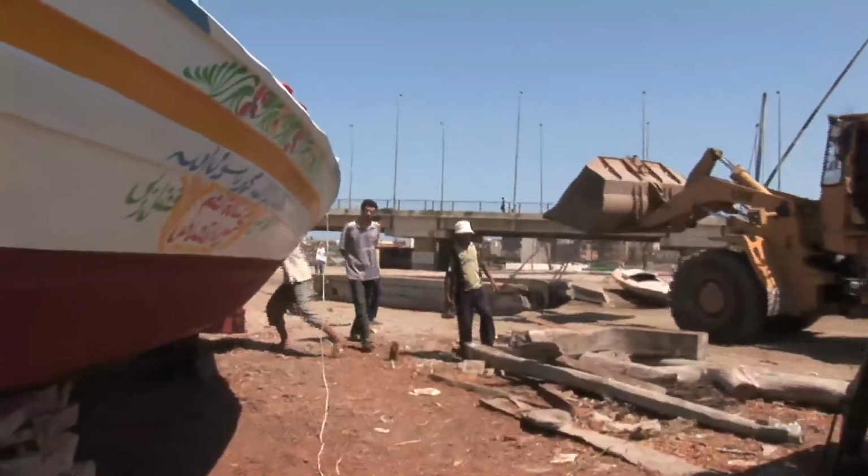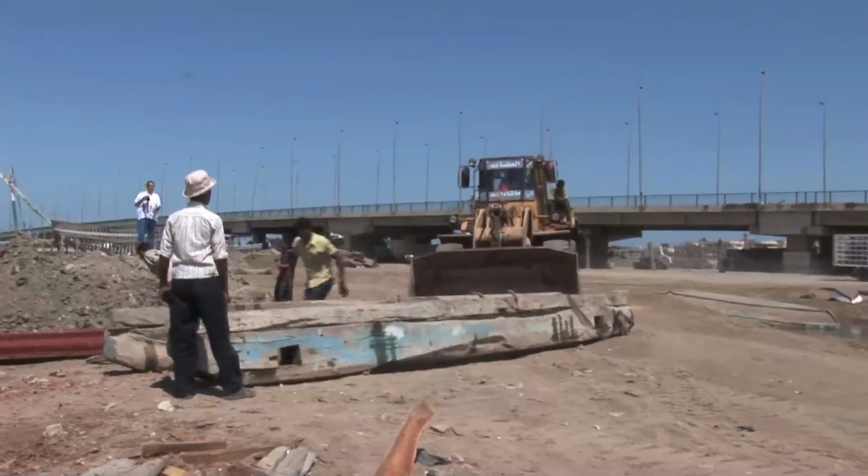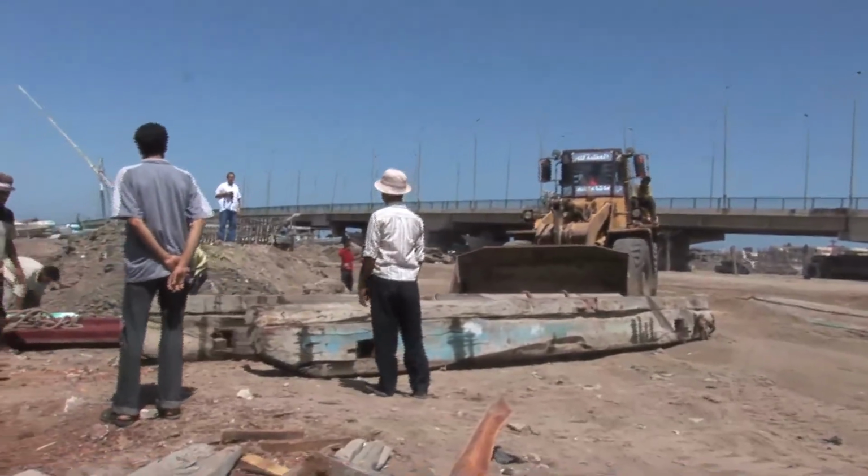At last, the time to launch has arrived. The new owner with all his family comes to take possession of his boat and help set its sail upon the lake.